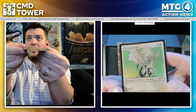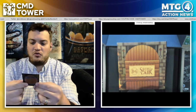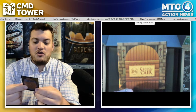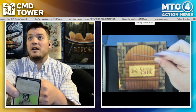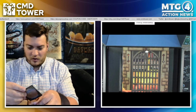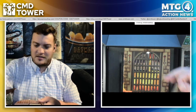So the first one is Old Gnawbone. That gross, gross green dragon that has flying. Whenever a creature you control deals combat damage to a player, create that many treasure tokens. And if you guys were curious, don't worry. We are still kind of tacoed. All right. Well, that's a great dragon. Granted, I feel like that's a very powerful dragon. So, like, maybe it would be deeper into the dungeon. But who am I to argue?